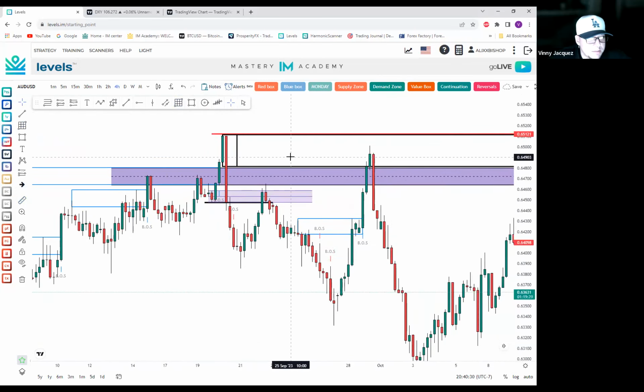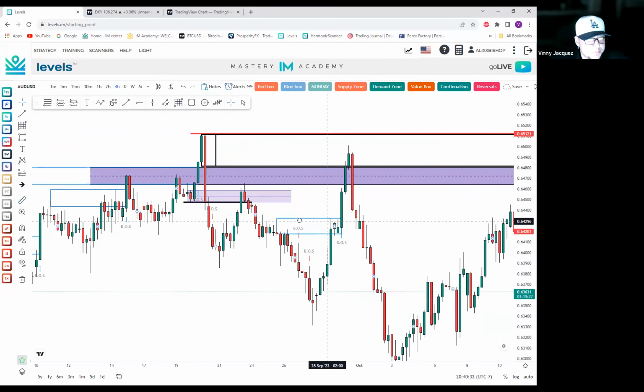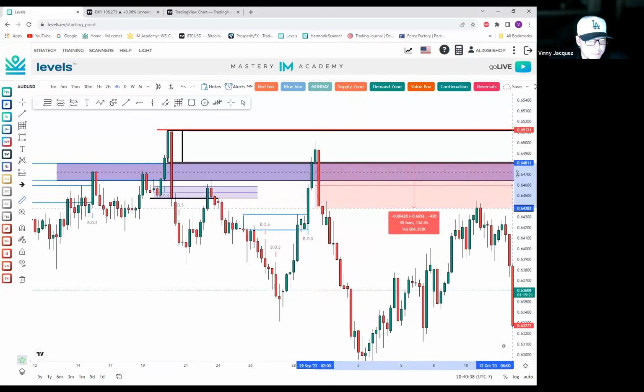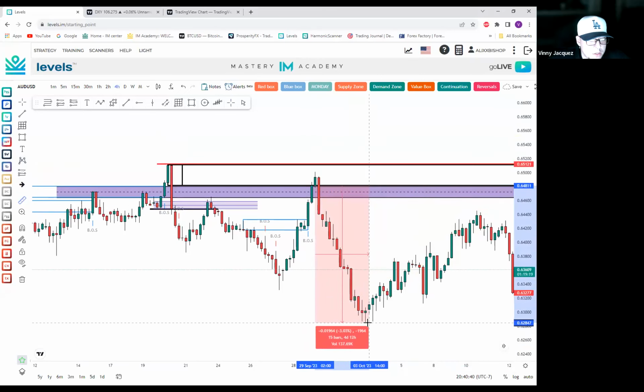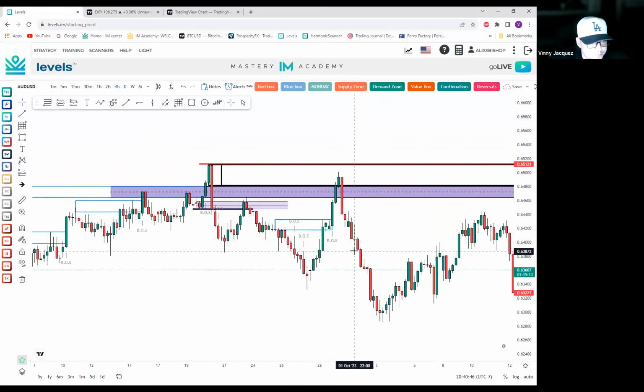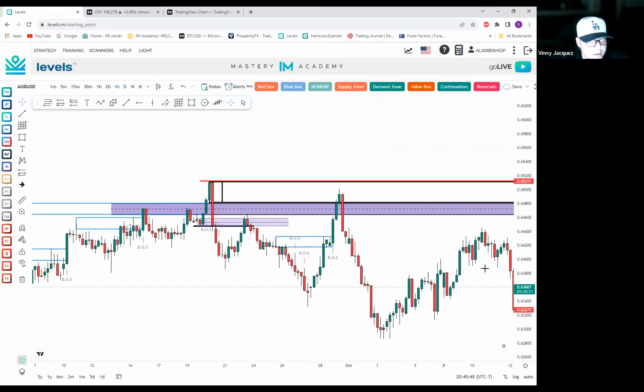Market comes back to this supply zone, comes back to this right shoulder. And depending on where you enter, I'll just put it in between. You get around 180 plus pips. Now that's a good trade. That's definitely a good trade.